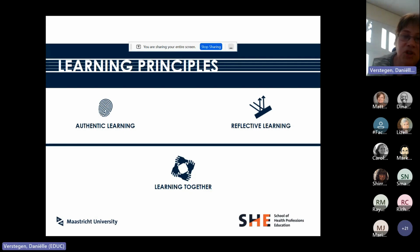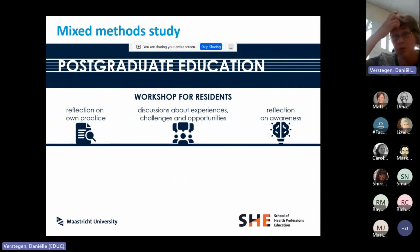We designed 2 trainings resulting from that. One, which was a workshop for residents, where we mixed different specialties in a half-day workshop with a preparatory assignment before and a reflection afterwards. And we asked them to reflect on their own experiences, but we also discussed cases that were based on what we heard from patients in one of our own studies.